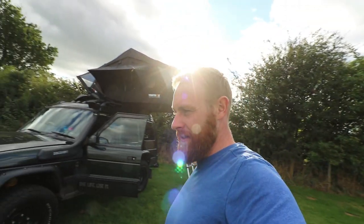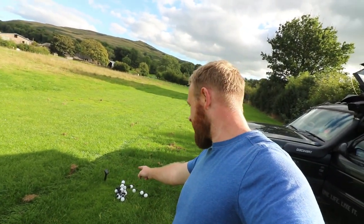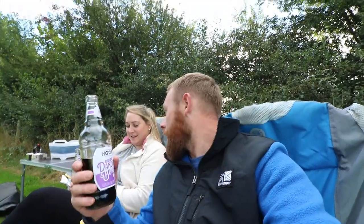Sun's coming out. Look at that. I've got them lights in the shade now, so they're not going to get any sun anyway. I think I'll move them over there. We're all set up. We've got a dandelion and burdock alcoholic version. It's very nice. And the tent is ready.